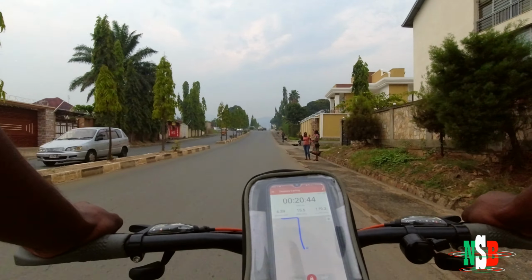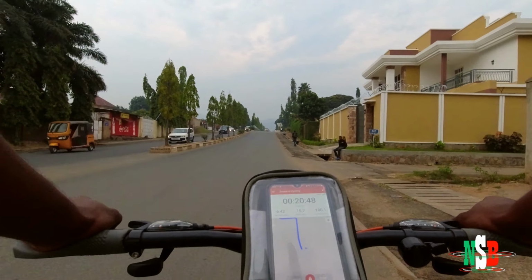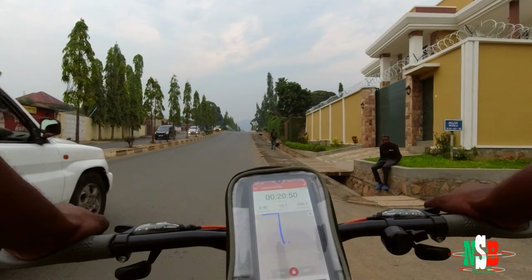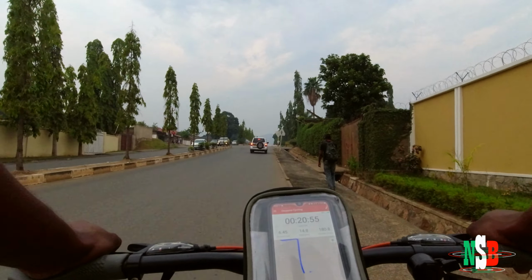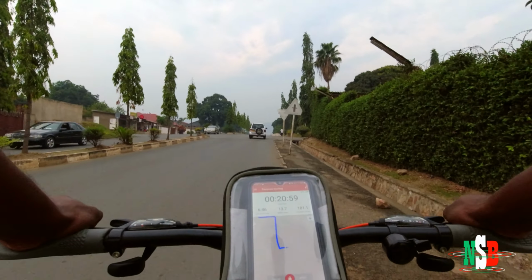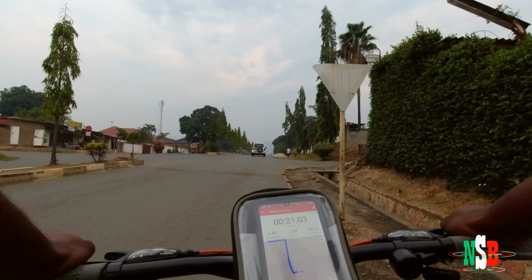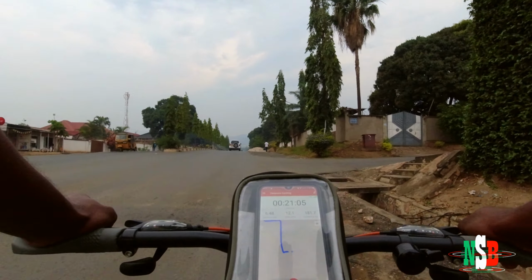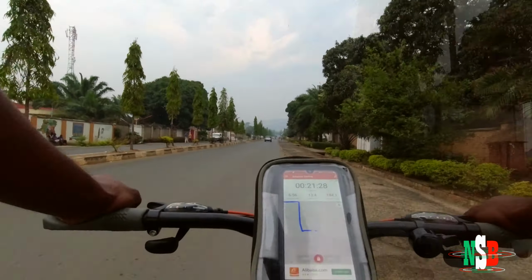Whew. It's a bit of an incline. It's gonna be a hard sell. Just missed the clean. Yeah, these are the parts of the journey that I hate. These inclines right here.